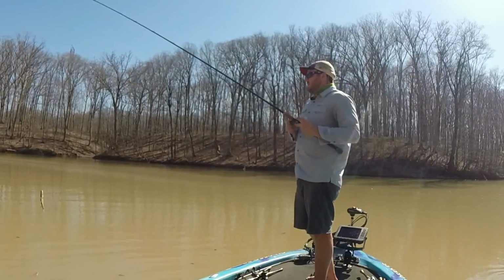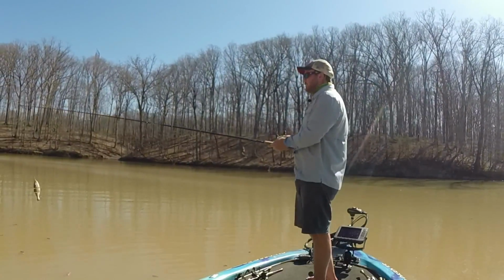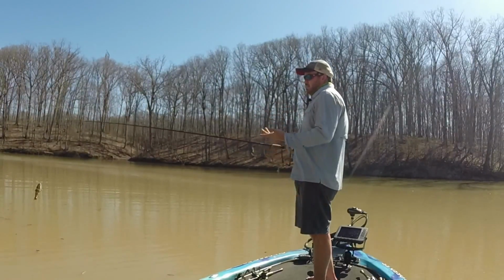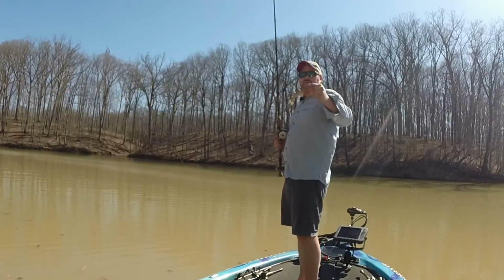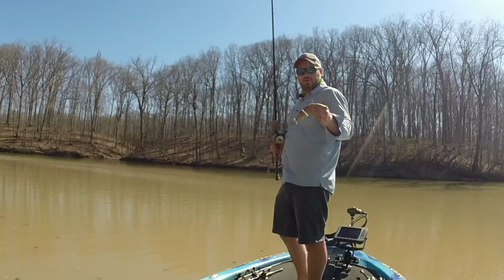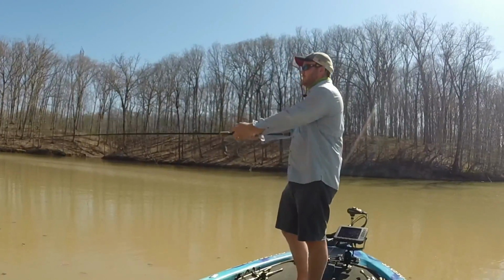Water's a little muddier than I like for fishing swim baits, but because I think the fish are shallow, this bait moves a lot of water. It's got some knocking in it. We have nothing else to lose.